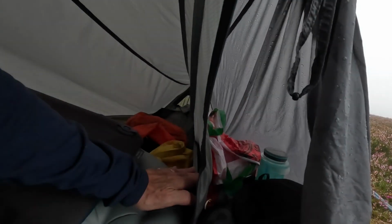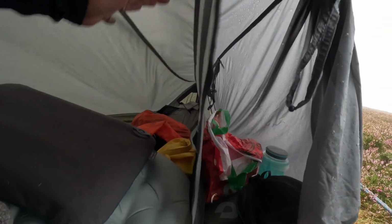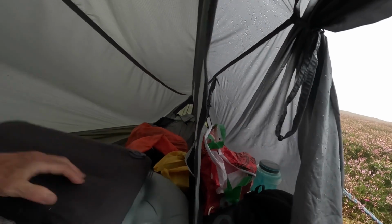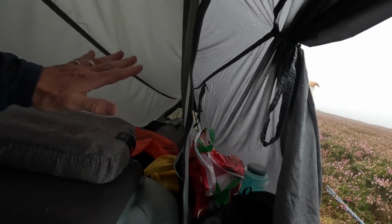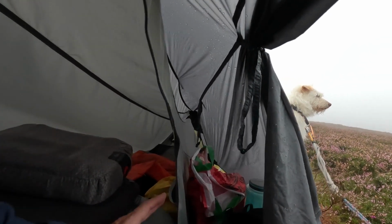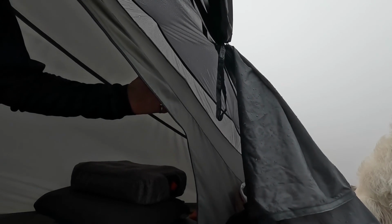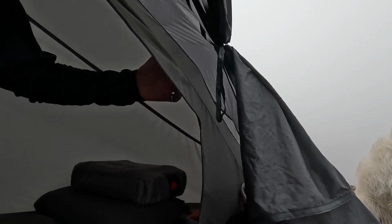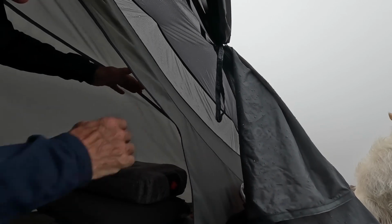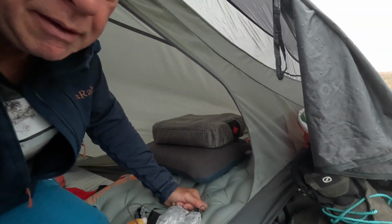If I start to put a lot of gear, phones and stuff in here, this section gets pulled down, so you've got a little bit less face space. That's absolutely fine with two pillows and to read and stuff, but if you put a lot of gear, that pulls down. So I just wondered if an easy mod would be to have another attachment point for the inner here and one there, just so it was more suspended off the outer tent, because there's just one point there. I might be wrong, but there's plenty of space and plenty of gear space to be a little bit untidy.